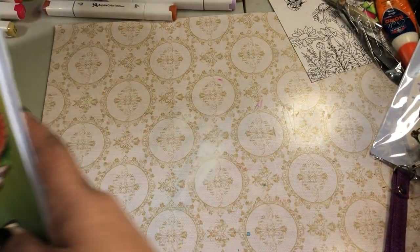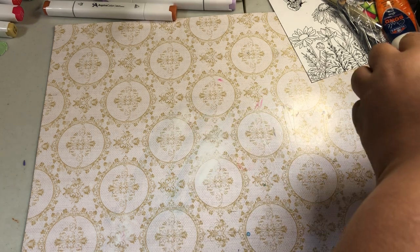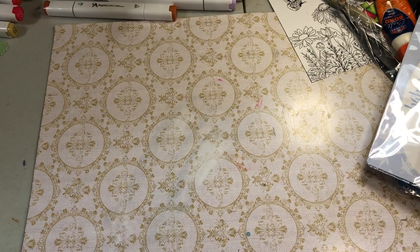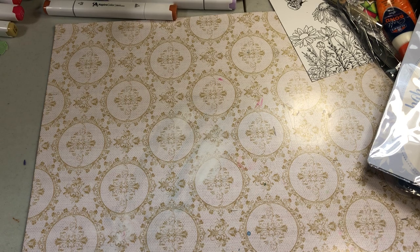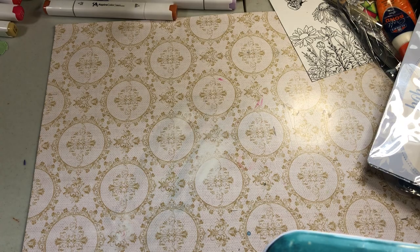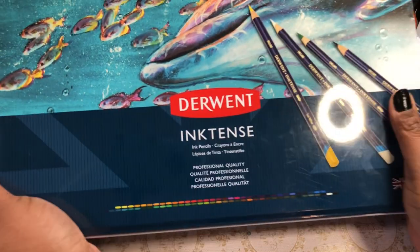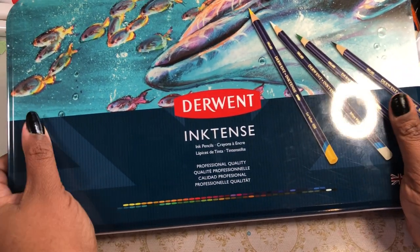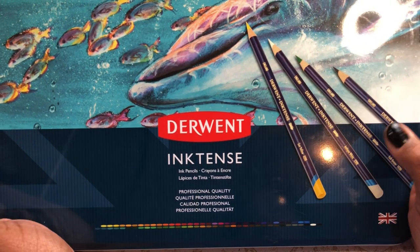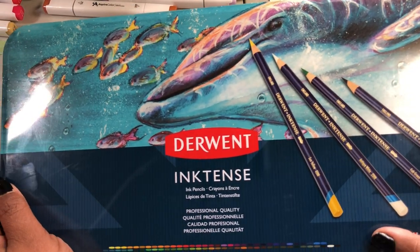And then the last thing I have, I was so excited. I was so happy. And I don't think I showed this on this channel. Oh my gosh. Derwent Inktense. I had them before because Rosa sent me some in a Happy Mail package one time with some other things. And so there were a few in there that she sent me. And ever since then, I've liked them. I bought myself a 32 pack when I found a really good Amazon deal. Well, they're 72 in the range, and these are like $100 and something. And I was not going to spend that.